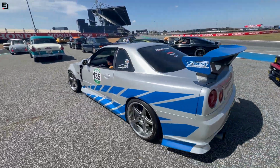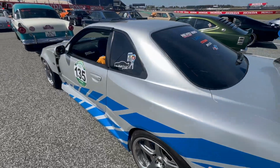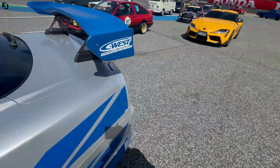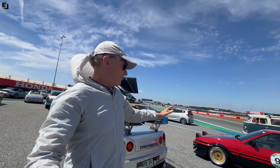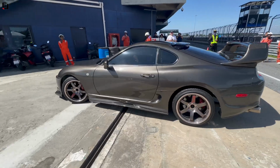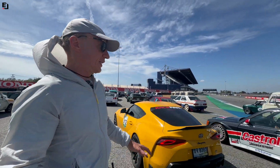This is absolutely the part, and in fact, it has got the Paul Walker sticker right there on it. 11 years now. That's amazing to see that. This AE86 is beautifully done in so much carbon. Man, there you have a new Supra with a lot of detailing, looks really, really nice.